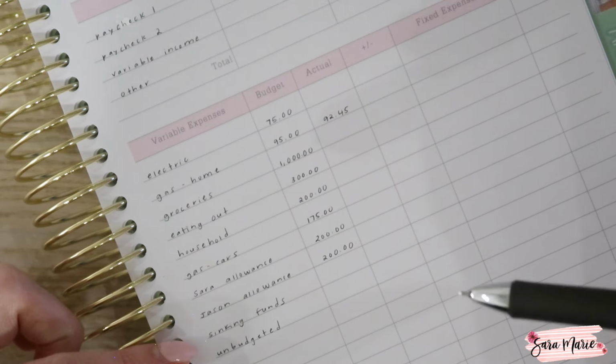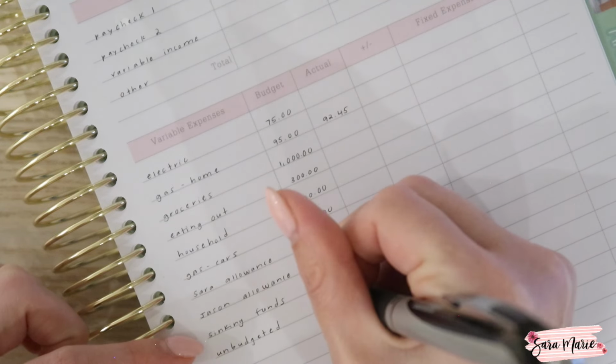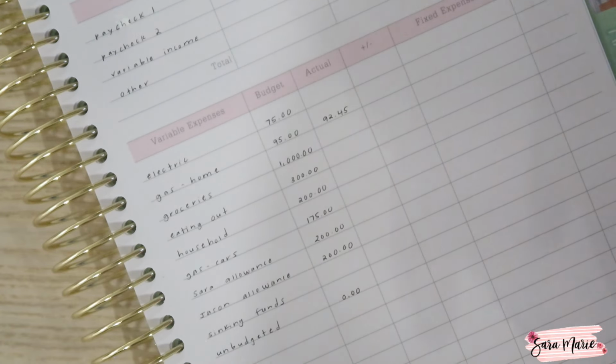Sinking funds I'm gonna leave because honestly at this point I have no idea what we're gonna end up funding. So I'm gonna put 0 for unbudgeted and then I'm gonna move on to fixed expenses. I'll talk about this in the sinking fund video. I kind of alluded to it as well, but sinking funds look so different for us nowadays. Back in the day, we used to have like a set amount, and no matter what, I would always fund that amount. And so we had some pretty high balances in sinking funds.